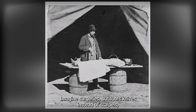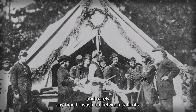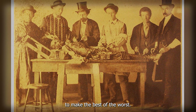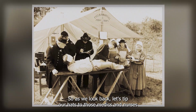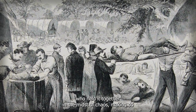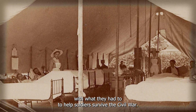Imagine surgeries outdoors, knives instead of scalpels, and barely any time to wash up between patients. You have to keep in mind that these doctors were trying to make the best of the worst, and what they did in some ways was pretty incredible. So, as we look back, let's tip our hats to those medics and nurses who held it together in the midst of chaos, making do with what they had to help soldiers survive the Civil War.